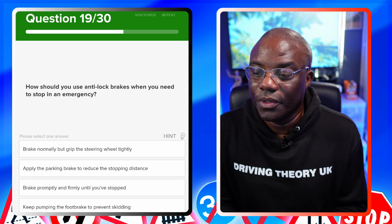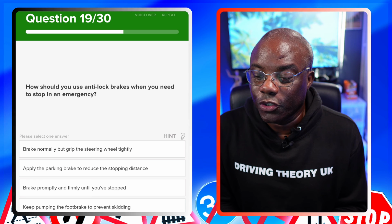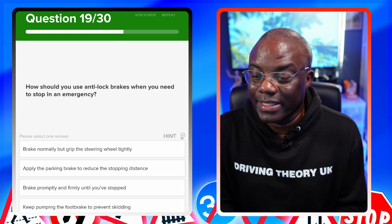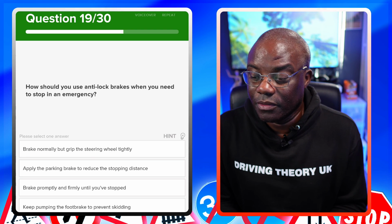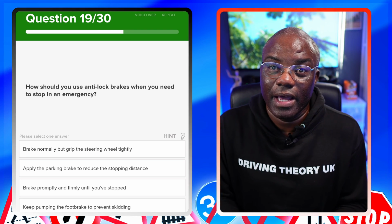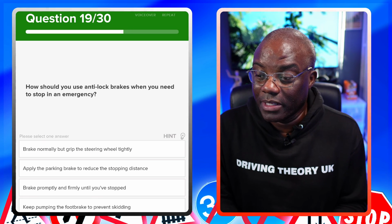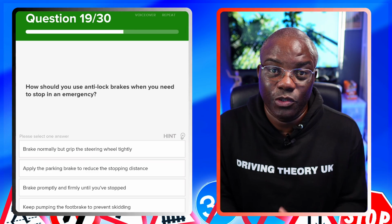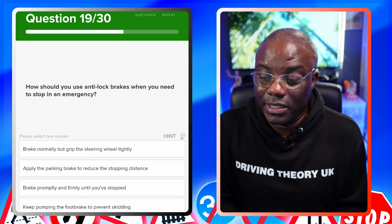How should you use anti-lock brakes when you need to stop in an emergency? Brake normally, but grip the steering wheel tightly. It's an emergency, so you wouldn't brake normally. Apply the parking brake to reduce the stopping distance. Again, you should not apply the parking brake and foot brake together while the car's in motion. And plus, if it's an emergency, you want both hands on the steering because all the weight's going to go to the front wheels, so you need to make sure you keep both hands on the steering wheel.